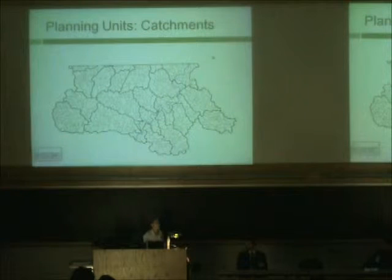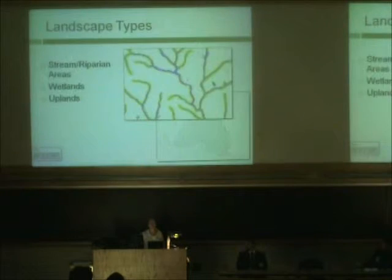Then we defined another set of planning units, the catchments, and these are based on NHD Plus catchments, and we've modified them a little bit to make them more consistent in size. Most of our catchment planning units range in size from about 100 to 500 acres. A few of them are smaller, a few of them are a little bit bigger than that.